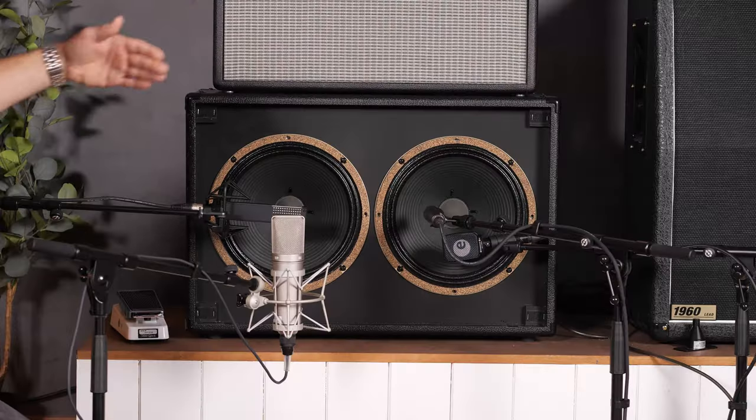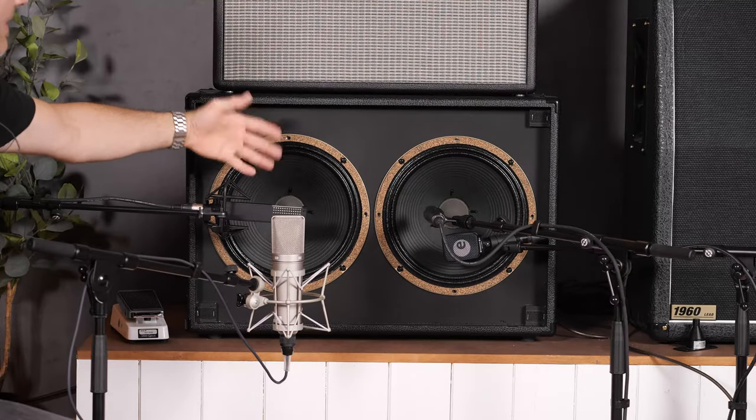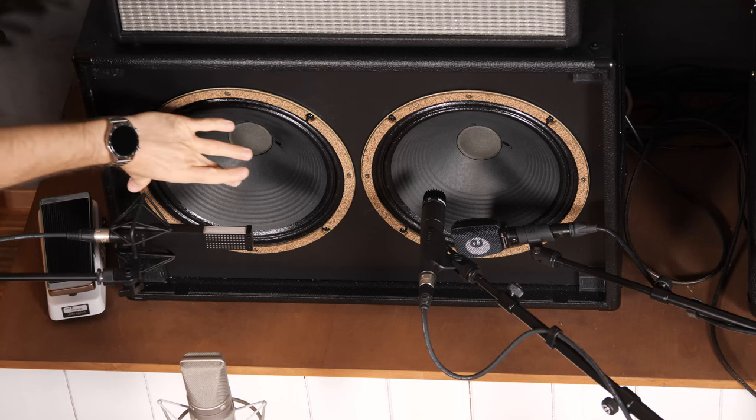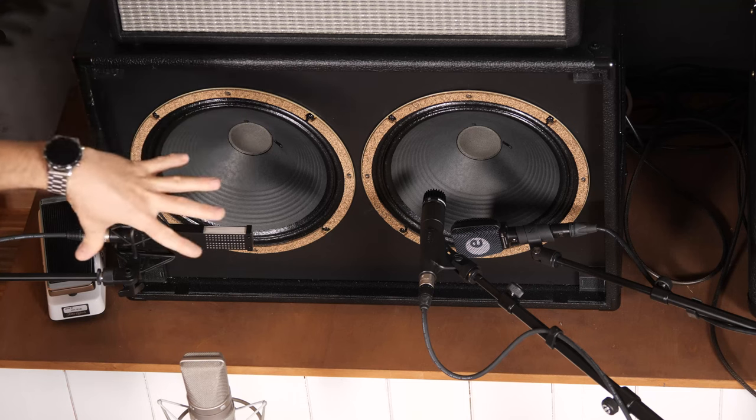So the further away you get from the speaker itself, the wider the sound will be, because it's not a very precise little segment of the speaker, or those frequencies that are the most noticeable in that segment of the speaker. You get more of a full picture of the whole tone.